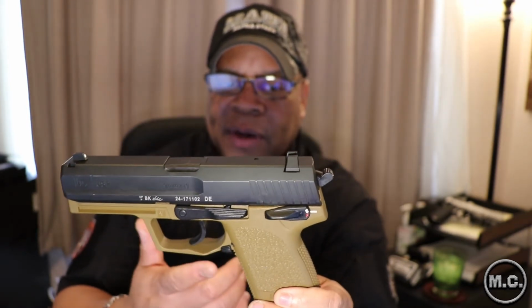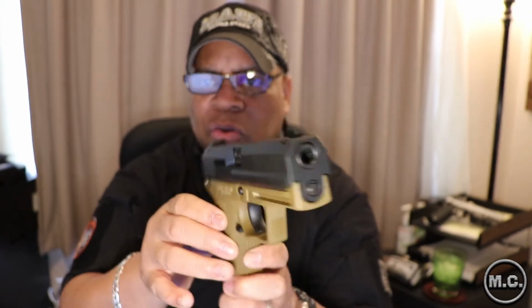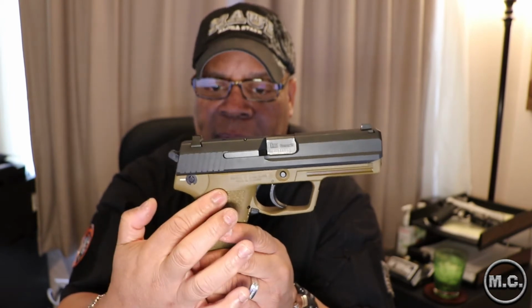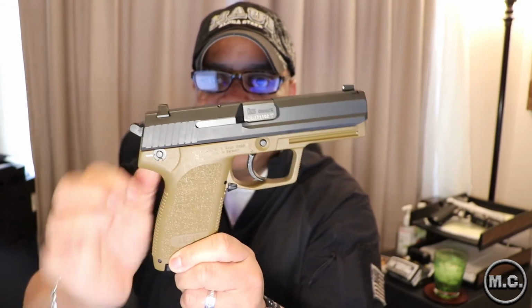Now, this one, on the other hand, does not have the controls up here on the right side, but I'm sure things can be swapped back and forth. But when we get to the P2000, that is actually completely ambidextrous. But anyway, we're going to drop the magazine here, and again, we're going to use the European style release.